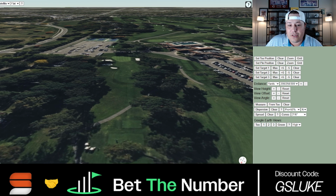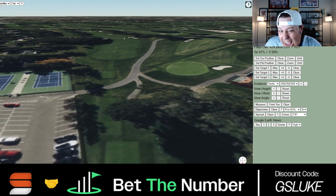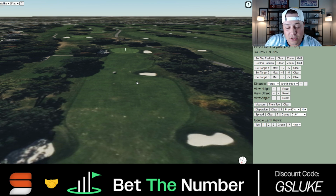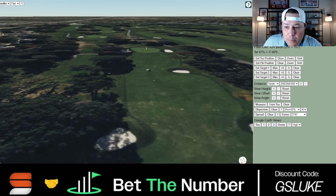Next up, we have 10, which is 427, dogleg from right to left. Another shorter hole where you don't have to take driver. It does make your fairway a lot wider if you don't take the big stick. If you do take the big stick, you can force it down to this next little area, this little square fairway patch. It's really a pitch and putt par 4 if you can pull that off.